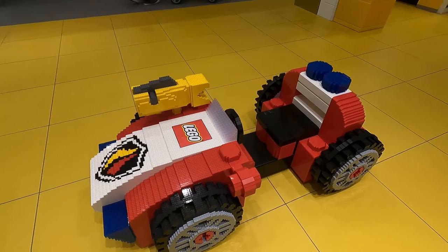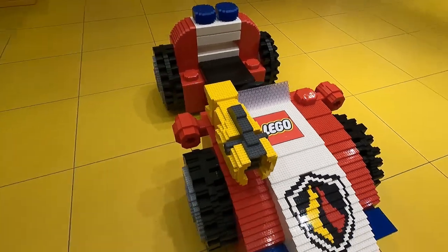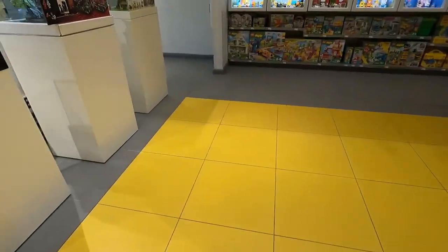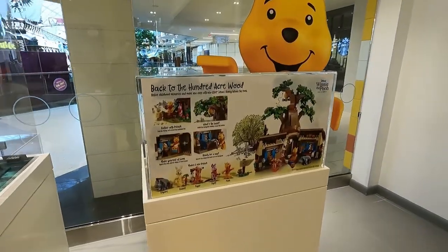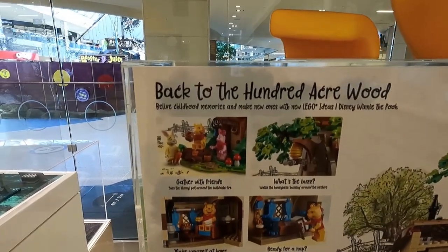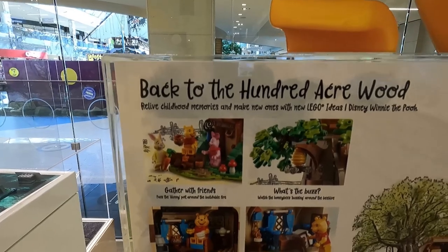Oh yeah, I remember sitting on that not too long ago. Look at the little stud shooter in the front there. Pretty awesome. And then over here we have the Winnie the Pooh. Oh, it's got a back graphic as well. Back to the 100-acre wood. Relive childhood memories and make new ones with the LEGO Ideas Disney Winnie the Pooh.